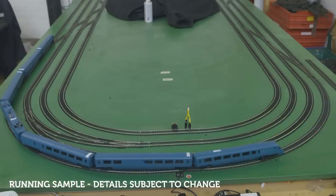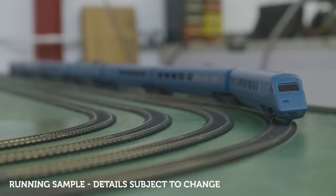A brilliant running sample and a highly anticipated model. Keep your eyes peeled for more details in the future.